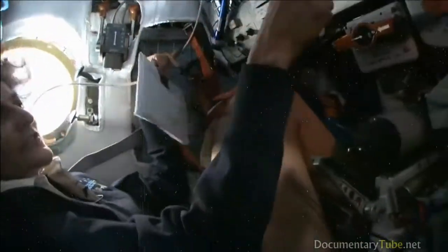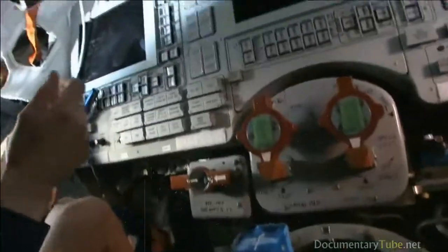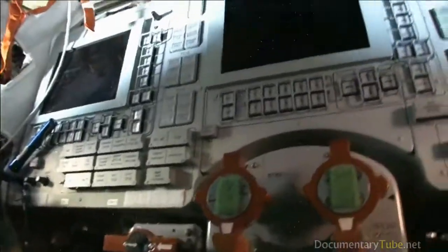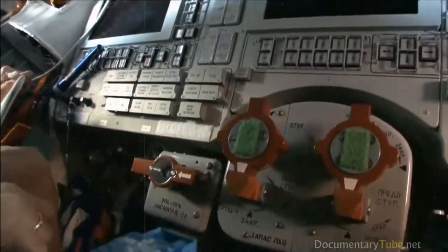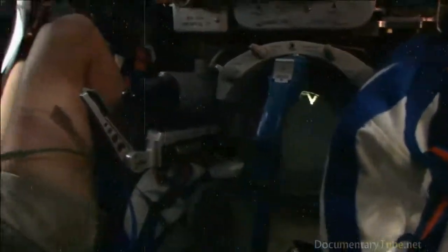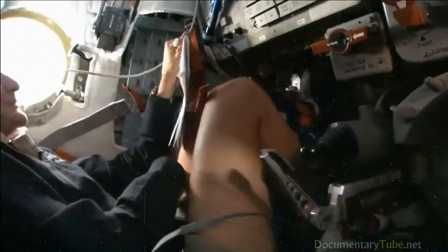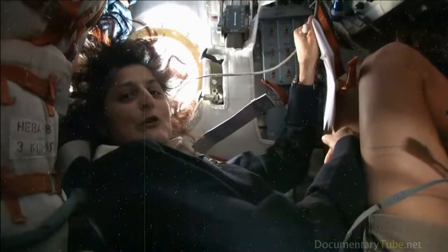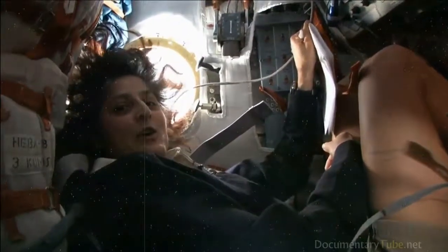And then, of course, there's a control panel, and that's where we do most of our actions and work right here. There's hand controllers, which you can fly the vehicle with, and there's a stick right here, primarily used for communications when we're trying to talk to the ground. So 3 of us fit in here. Like I said, it's a little squishy, but somehow it seems like we all managed to get in here and fit pretty well, and it's a pretty safe ride home.